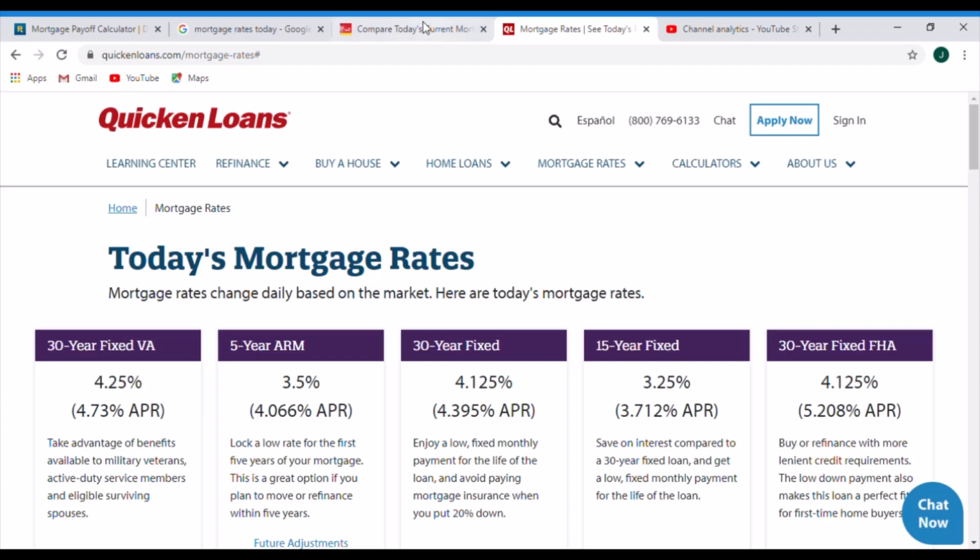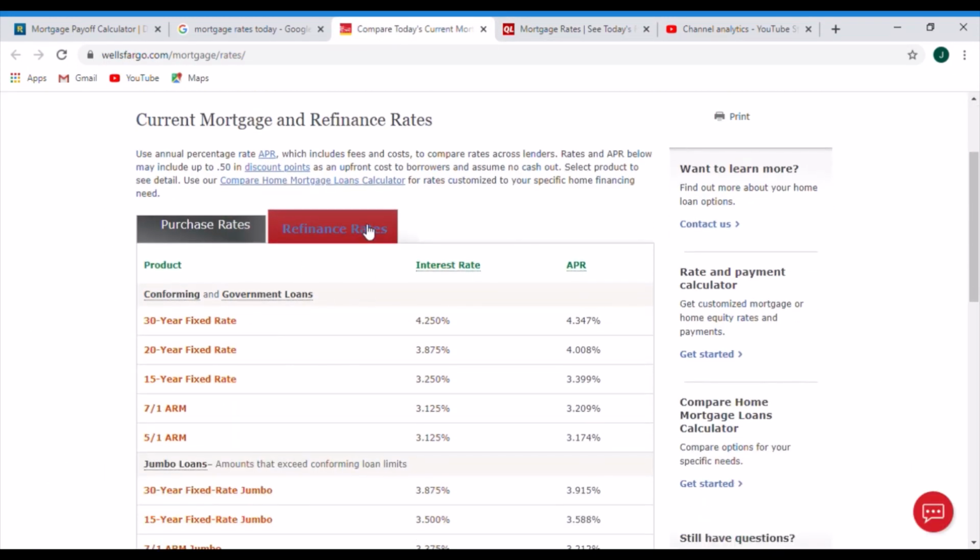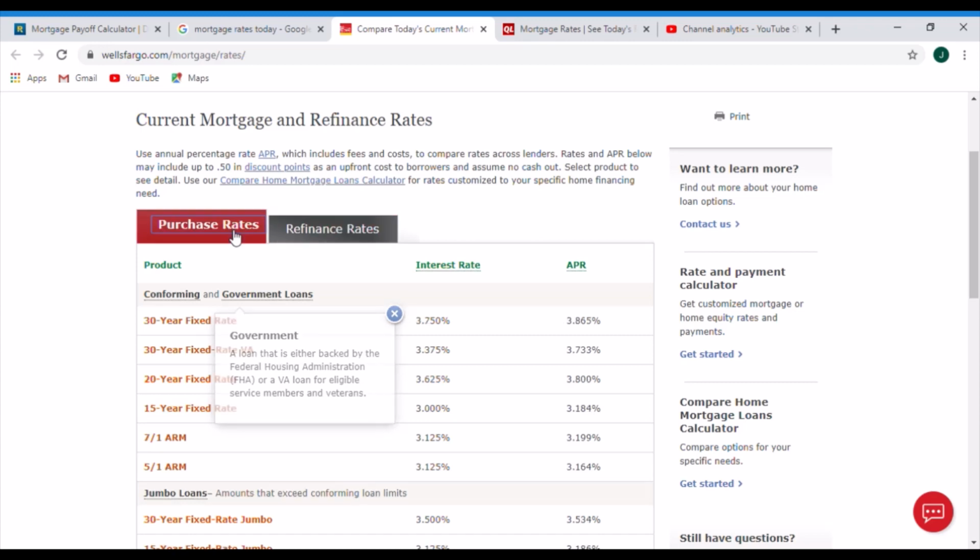So there you go. Then if we look at Wells Fargo, you see that the refinance rates for a 30-year fixed is 4.25. For a 15-year it is 3.25. Purchase rates are a little bit smaller. So a 30-year fixed rate is 3.750, and for a 15-year it is at 3%.